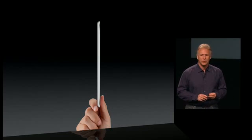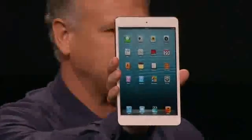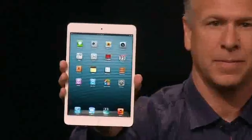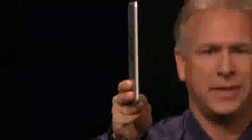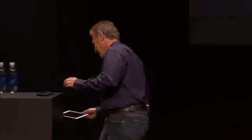Would you like to see one in person? This is iPad mini. Look how thin that is. Amazing. Here, let me tell you a lot more about it.